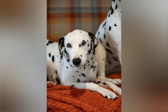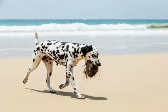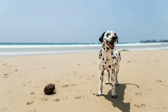Dalmatian puppies are born with plain white coats and their first spots usually appear within 10 days, however, spots may be visible on their skin from birth. They continue to develop until the dog is around 18 months old.